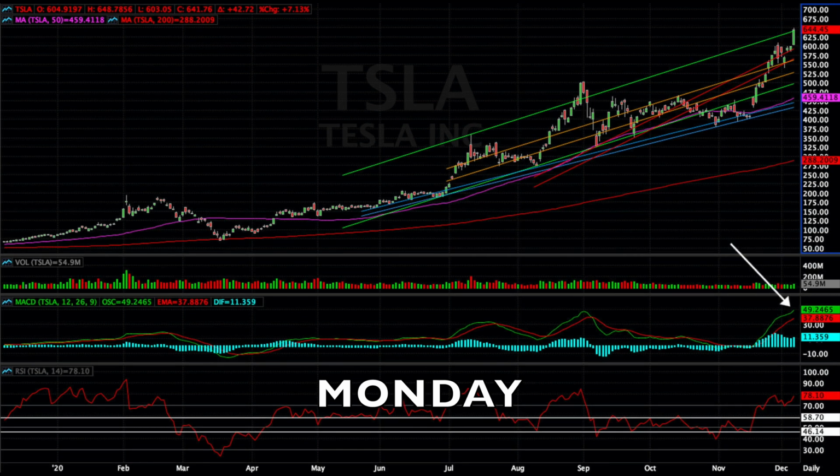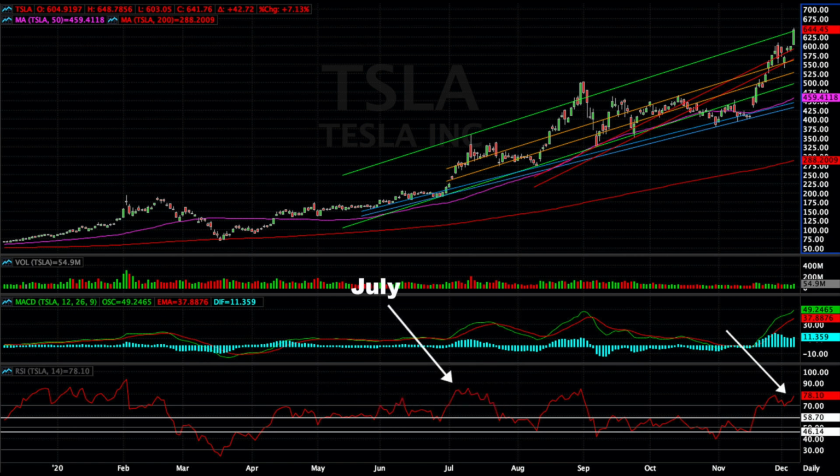The MACD still looks very bullish as it's still above the signal line and in an upward slope. The RSI is also very bullish, although it's in overbought territory. As I mentioned in my previous videos, it can linger in this overbought territory for quite some time, as it did back in July and August.